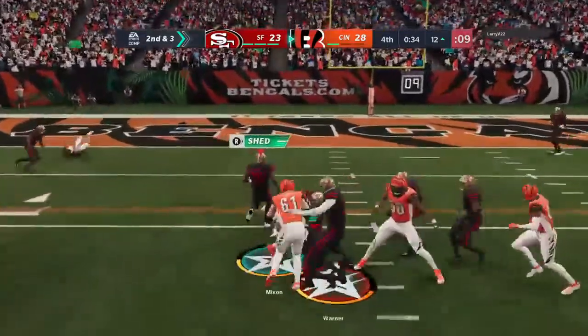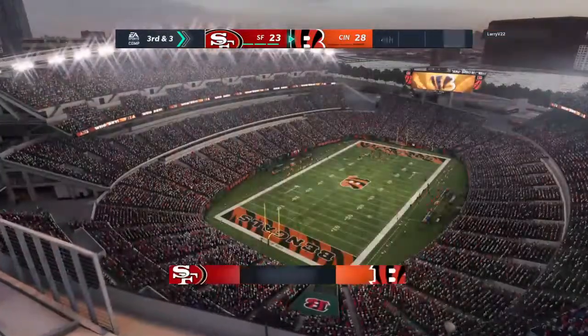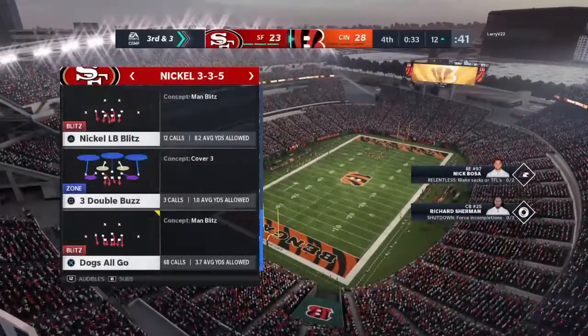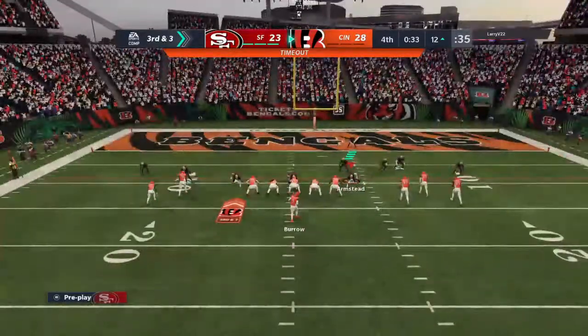They'll stay on the ground, Mixon again. And this time he's not going anywhere. They'll get him down right at the line of scrimmage. Now the Bengals going to signal for their third and final timeout. And as the two teams talk it over on their respective sidelines, we take a break. 7th play of the drive now as they come up on a 3rd and 3.